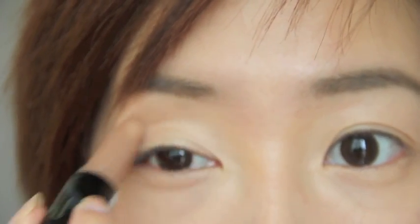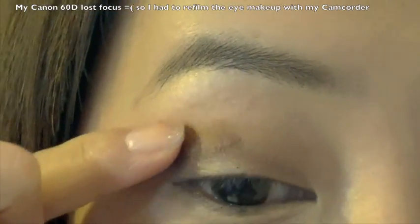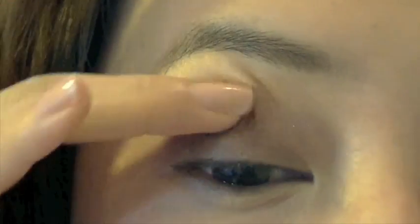Now, your work makeup depends on your job, of course, and your personality, but I figured you cannot go wrong with neutral colors. So once I'm done with highlighting my eyes, I'm going to take the other end, which is a darker end, and as you can see, I'm just running it along the contours of my eyes, and then using my clean finger, I'm just going to bring my finger in and out, very gently.